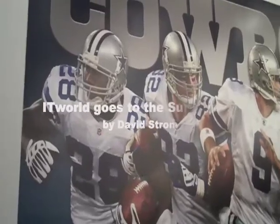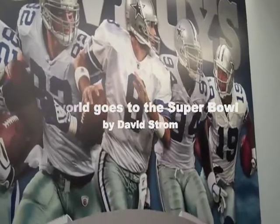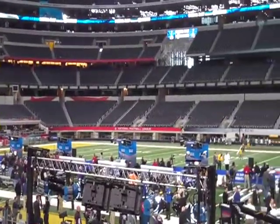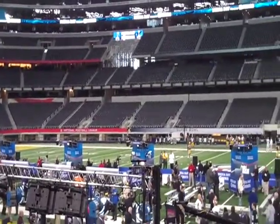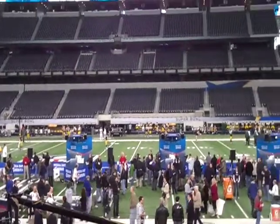Hi, it's David Strom for IT World, and I'm going to give you a little tour around the Cowboys Stadium for Super Bowl 2011. We're here on Media Day, a few days before the event, and you can see that the stadium is still filled with lots of press and reporters interviewing the sports figures.